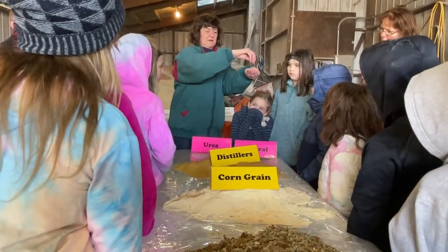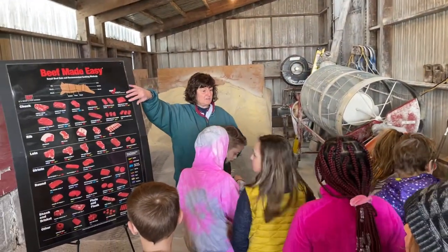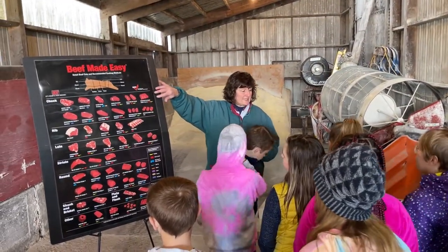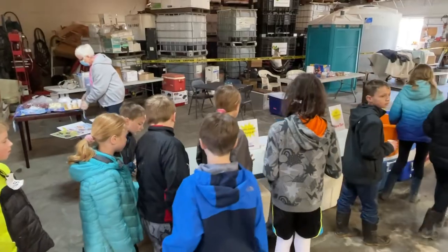This is their vitamin. And then the butcher shop takes it and they cut out all these beautiful pieces of meat. The roasts and steaks and hamburger, mom and dad go to the store, bring that home and you have a really good meal.